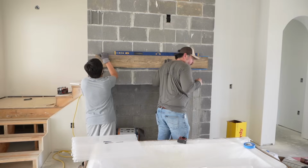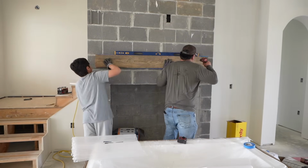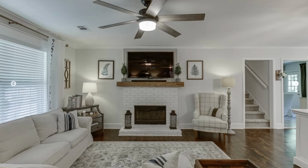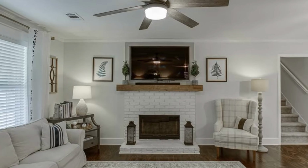So we ended up putting a temporary 2x8 in the area where we did not want them to put stone. That way we can remove it later and then apply a faux wood mantle that we're going to add later on. Nelson would love to have a real piece of solid wood from a tree or a barn or whatever, but that's not in the budget right now. We've actually done that before. We built our own faux beam mantle in the last house and it turned out really good. So I know we have the skills to do that. That's something we still have yet to complete.